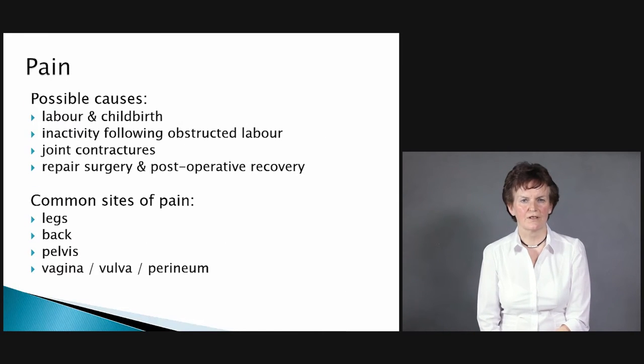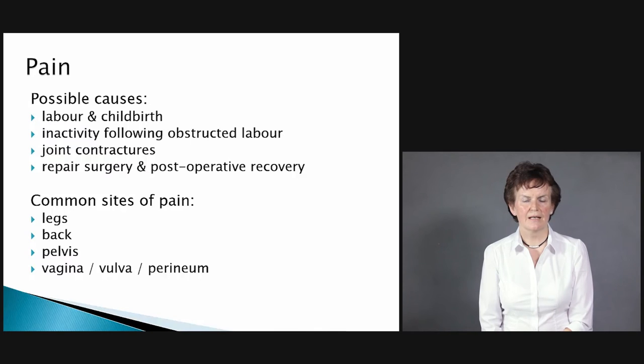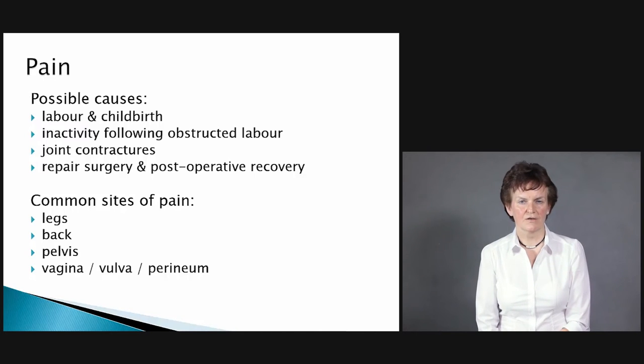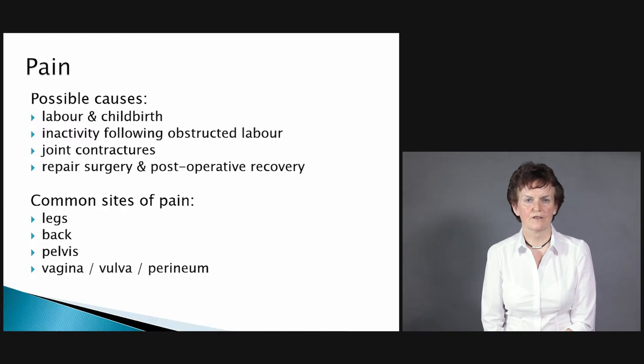Some women who've suffered an obstetric fistula and undergone repair surgery will experience pain. Immediate post-operative discomfort is not surprising, but longer-term pain has also been reported. A woman may report pain in various areas of her body, related to the labour and childbirth itself, problems which developed after this, possibly related to inactivity, resulting in muscle or general weakness, even joint contractures, or as a consequence of the fistula repair surgery and post-operative recovery. As shown on this slide, common sites of pain are the legs, back, pelvis, or the vaginal, vulval, or perineal area. In each case, appropriate analgesic medication may be indicated.